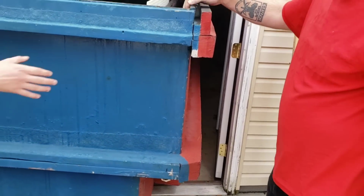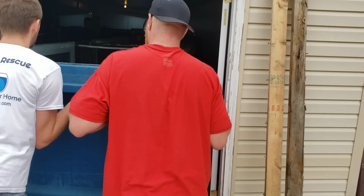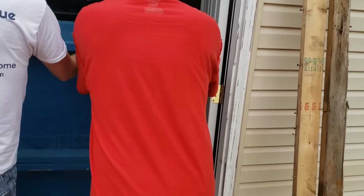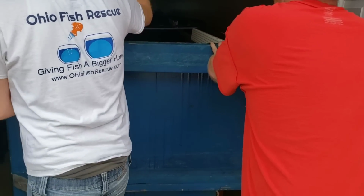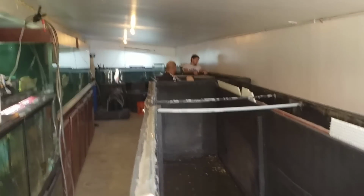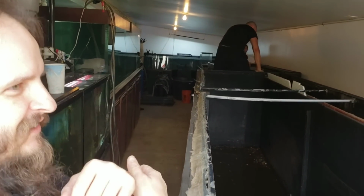All right, guys, now we're inside the building. 1, 2, 3. You slide right off the roller. Hang on, stop. That tank has to go down about 3 inches. That's on rollers already. Thousands and thousands and thousands of gallons. Awesome. This is still easier than that 1,000 gallon we took off the truck.